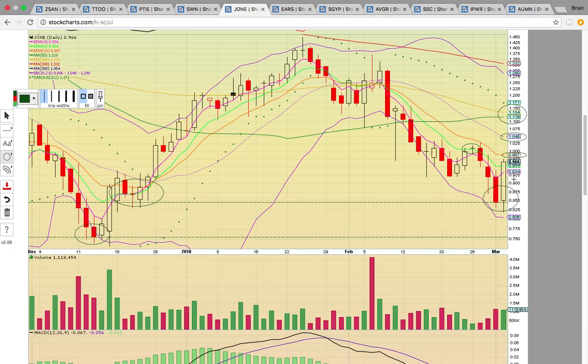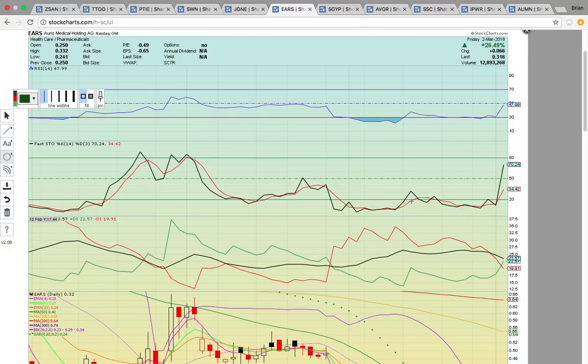Any stock that closes below EMA 4 on the daily chart is a risk to hold. As you can see, all these candles heading lower. But if it can stay above EMA 4, it does signal possible upside potential.